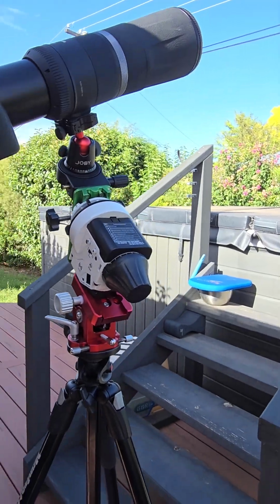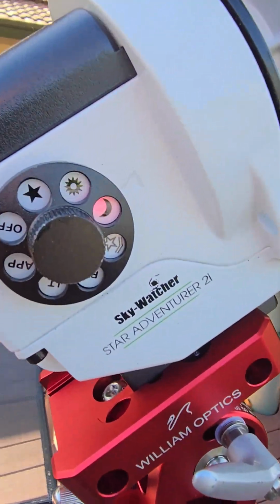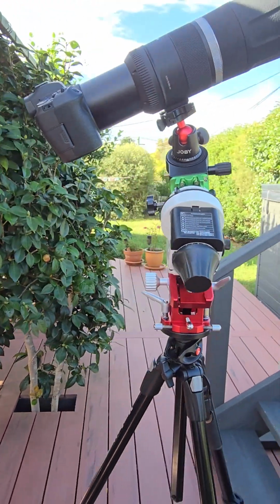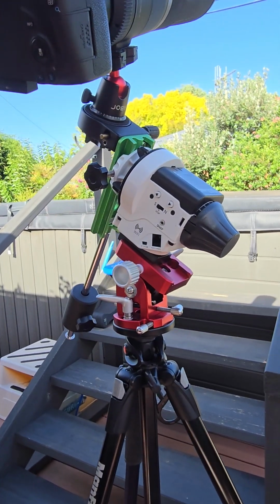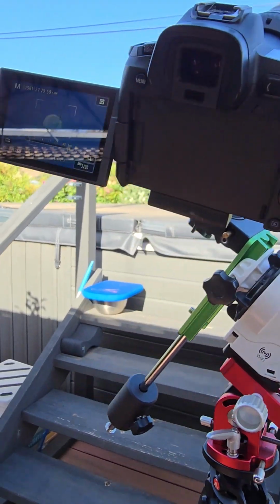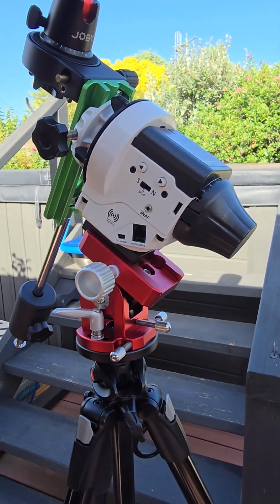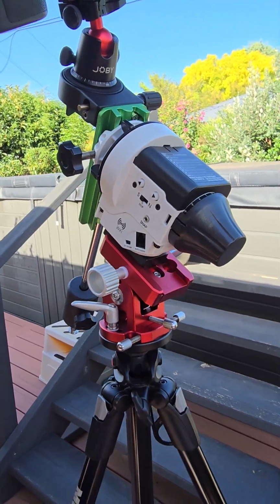And with the Star Adventurer tracker, I can have it set on the moon rate, so it's tracking at the rate of the moon, and I won't be constantly adjusting it on a regular mount, any sort of adjustments to keep the moon in frame. So that's why that's a lot handier. Can be done without it, but yeah, it's a bit more fiddly.